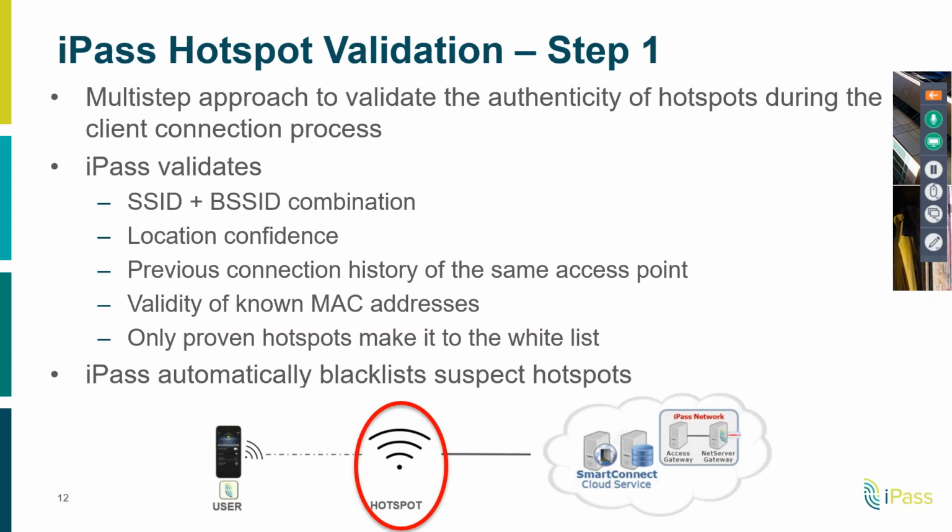The first step SmartConnect takes is to make sure that the Wi-Fi infrastructure is authentic and performing properly. The SmartConnect service looks for telltale signs of malicious hotspots. First, the iPass client gathers the SSID and BSSID of access points and hotspots users encounter. The SmartConnect Cloud then checks their validity against our network provider's information. We then correlate the actual geolocation of the hotspot with our network provider's information. A side effect of this is we maintain a high degree of location accuracy down to the access point level. Next, we monitor all this hotspot information for consistency over a period of time and actually create a connection history of the access point. When we encounter an access point or a hotspot that's suspect, we blacklist it so users don't connect to it.